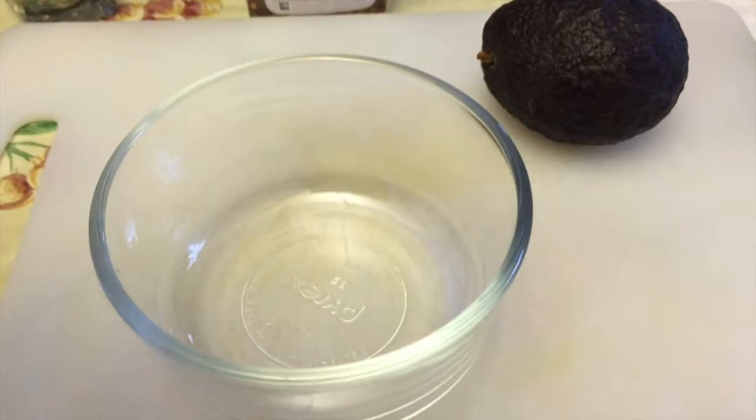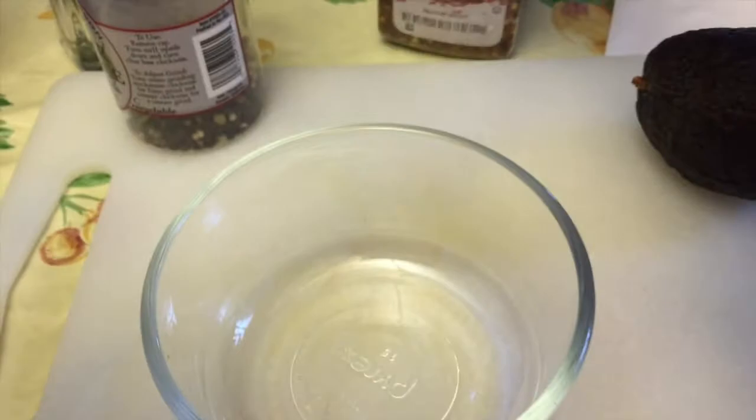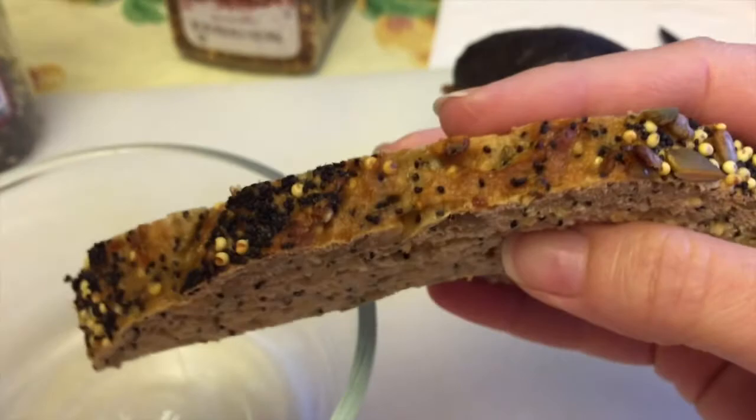For breakfast, I'm gonna make some avocado toast. So I'm gonna chunk up this avocado, and how I like to make it is I just put in a little salt, a little ground pepper, a little red pepper, and then extra virgin olive oil. I'm going to eat it on this amazing multigrain bread that I bought at Whole Foods yesterday.